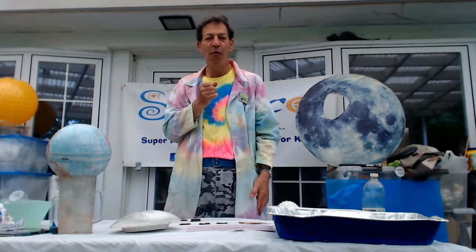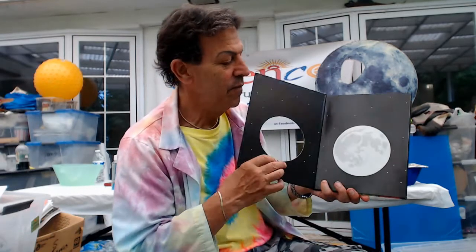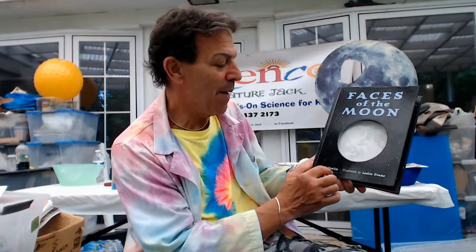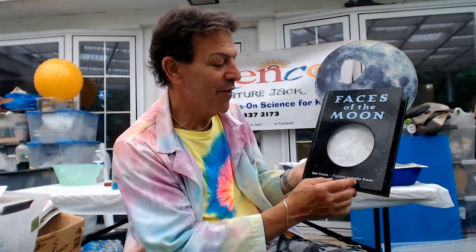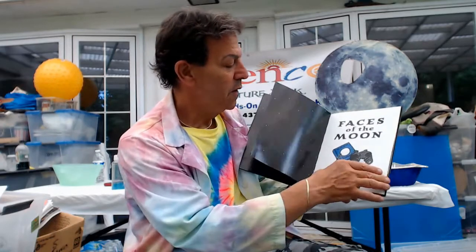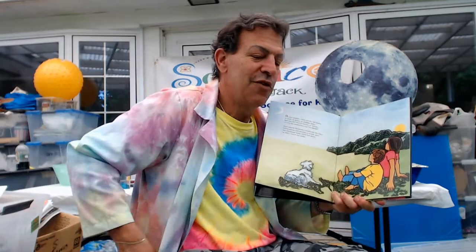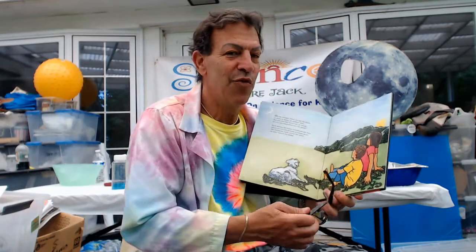Oh, delicious. So this book is called The Faces of the Moon, and that's the title of our lesson today. This book was written by Bob Crelin and illustrated by Leslie Evans. There's our full moon. I'm going to put on my reading glasses because it's always good to have good eyesight when you're reading.